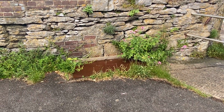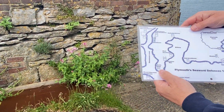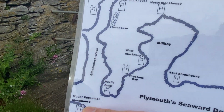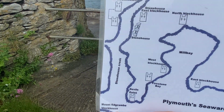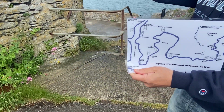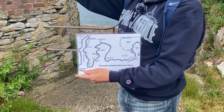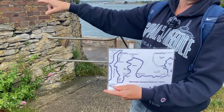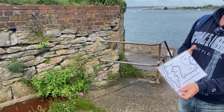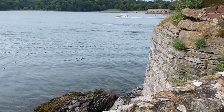These blockhouses were well sited. If you look at the map, this is the Devil's Point blockhouse. This is Stonehouse Creek. Across the water, Mount Edgecombe blockhouse, which is below the foreshore now. That was built up in Victorian times. At the time of the Civil War, they could probably see each other. All the trees and that were cleared. So if an enemy ship tried to come along between these two blockhouses, they could fire on it.